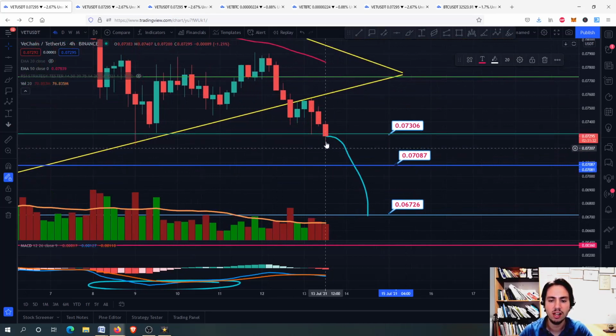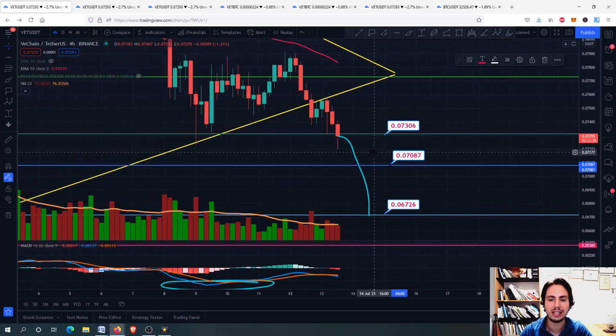If we close below and form a bearish candle, then it's all over. We are going down to 7 cents again.